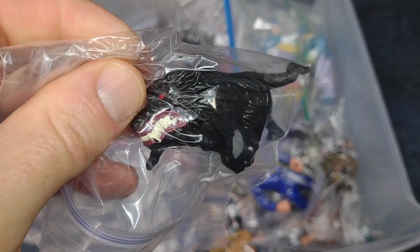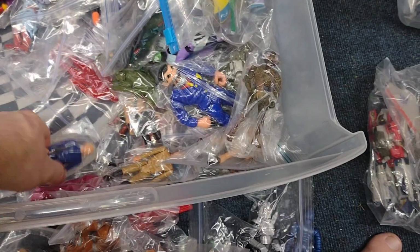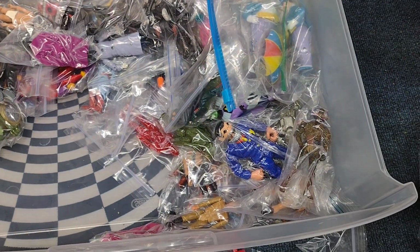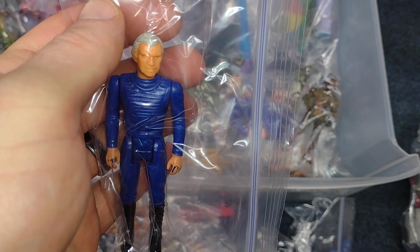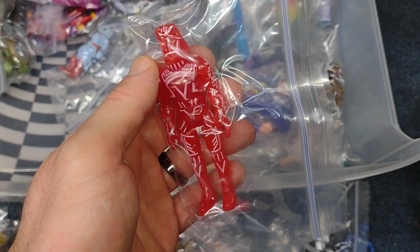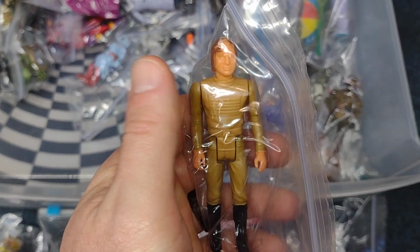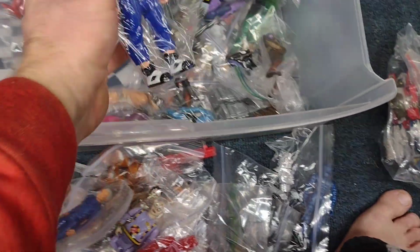This is a little Willow Beast. Very cool. This is, what is that? Is that the Black Hole? Tron figure. Vintage Tron. It's another one of those. Brain farting on these guys. It's like, long time ago. This was a Cops figure.